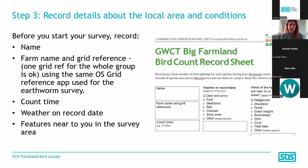You can also record on the sheet any features near you in the survey area. So for example, any hedgerows, woodland, ponds, grass margins, etc. Make sure you tick on that sheet if there are any near you. Generally we suggest doing a 30-minute count, so spending 30 minutes counting any birds that you see, obviously using binoculars, making sure you're scanning the landscape. So around 30 minutes is best.